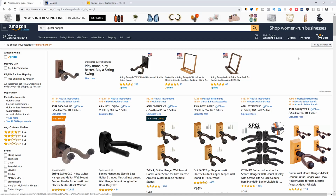the easier it's gonna be for me to make sales. Okay, so here I am in Amazon, and I've already got a product up on my screen that I'm trying to research here. It's a guitar wall hanger. And this is a product that I know that I can easily private label.